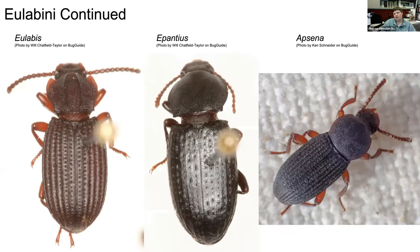So these are the 3 genera: Eulabis, Epantius, and Apsena. Again, they have this elongate head if you get a good look at it. Eulabis is monotypic. It has carinae down the pronotum. Epantius is also monotypic, and it lacks an anterior margin along the elytron.